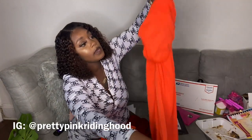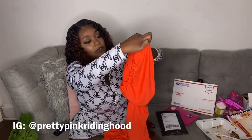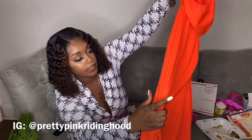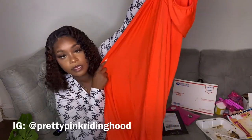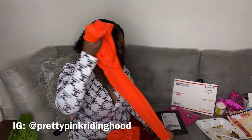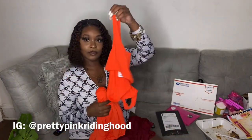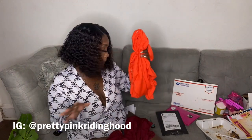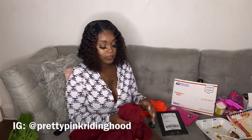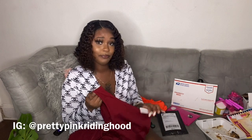Oh my gosh, now I see how it goes. Y'all see? This is a loop on the side, and then it's like an open leg, like you can open the leg up on the side. That's so cute. And it's got the top, so yes, you know, it's gonna be up in this. I'll probably put this on later for my other video.